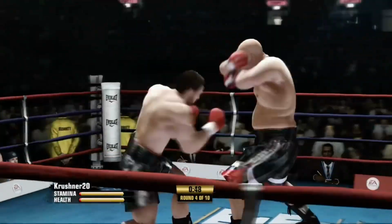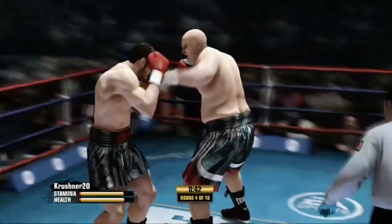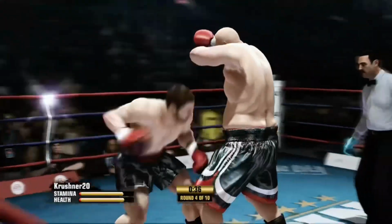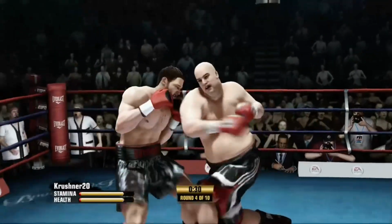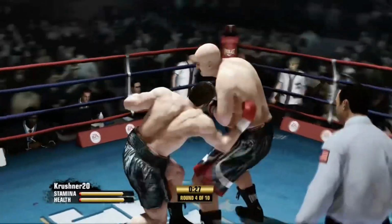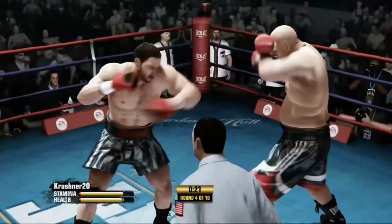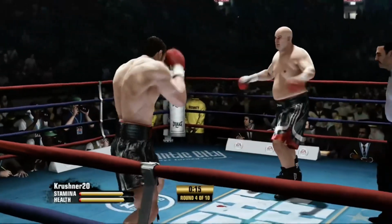Hits him in the mug with the right. Right hand downstairs. Trying to erode away that body with the combination punching. And that's what fighters do. Pulls the trigger right away after taking one.